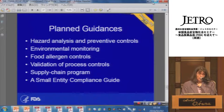We know that these rules are quite complicated, and we know that people are going to need help to interpret what FDA's expectations are. So we have planned a number of guidance documents. One of these is on hazard analysis and preventive controls. It's a very general document that talks about potential hazards associated with types of foods and talks about general preventive controls that may be applied for certain hazards. There will also be a guidance document on environmental monitoring, probably in the context of our industry control of Listeria monocytogenes for ready-to-eat foods. There's guidance being developed on food allergen controls and guidance on the validation of process controls.